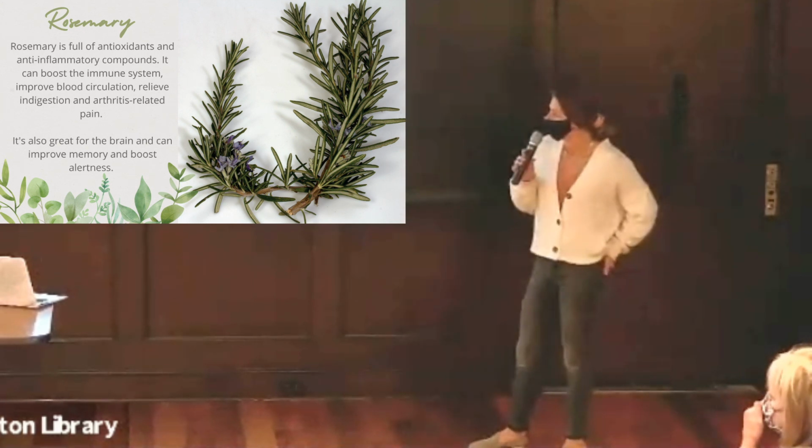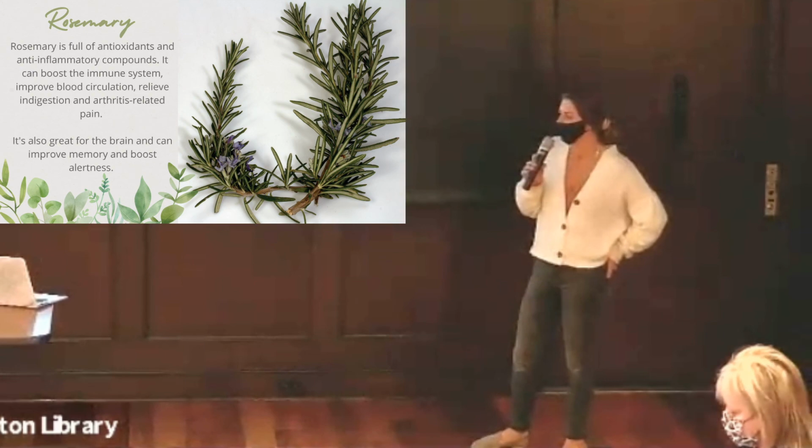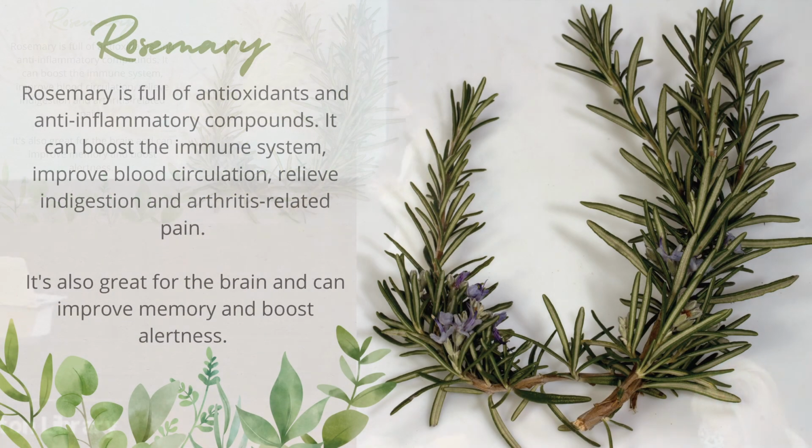But it's also great for the brain. It can help improve your memory and boost alertness. Rosemary is one of those smells too that just the aroma can actually boost your mood. So smelling it can be very powerful. If you are cooking with rosemary, it makes a beautiful smell in your house.